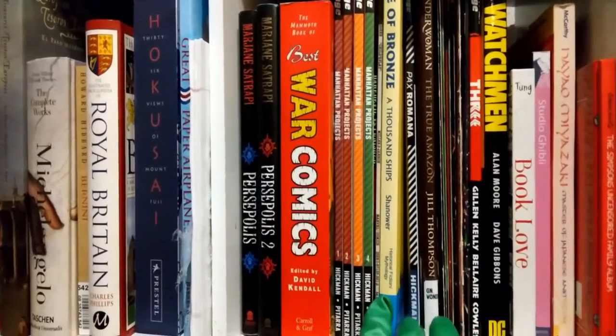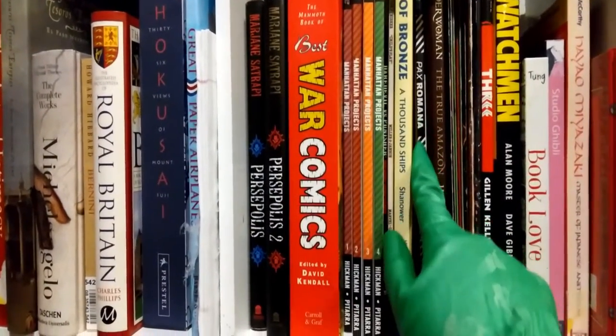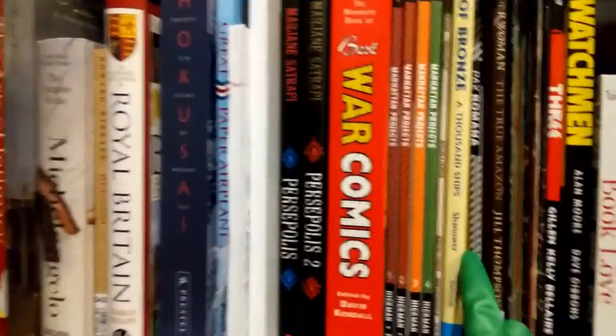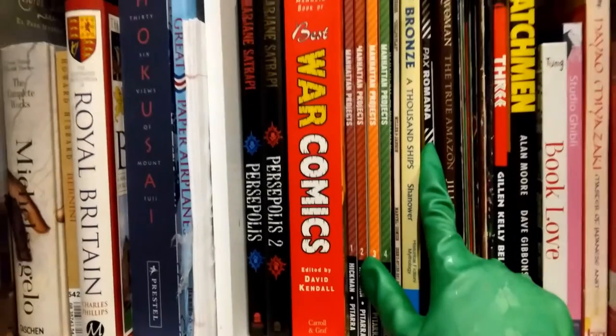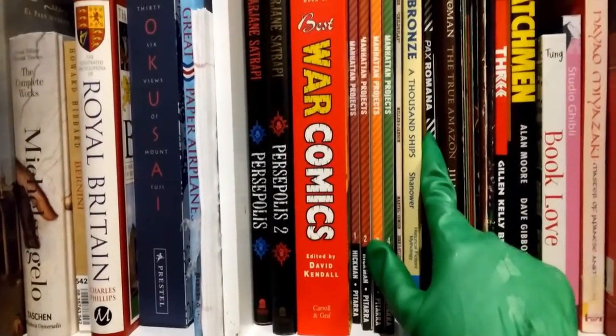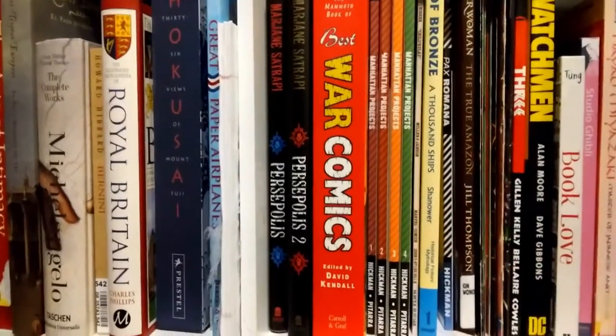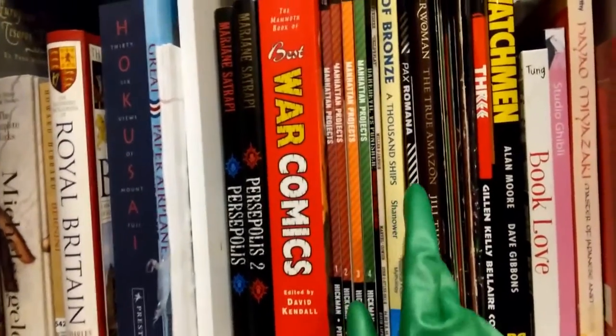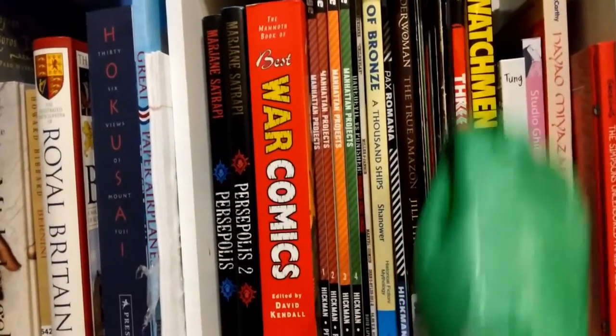Pax Romana in here is just by Hickman. It is so good. It's a single volume work. Basically, this is a time travel story where the Catholic Church sends people back to try to make the Catholic Church's roots even stronger, so it'll stay powerful going into the modern age. And it gets so wild. It's freaking amazing. I've got three.